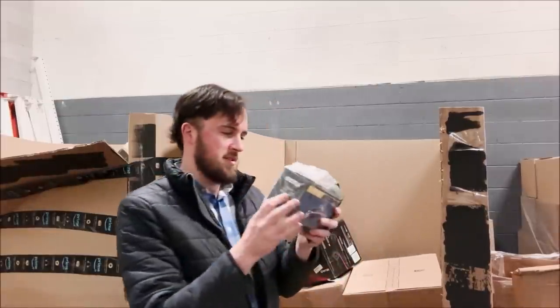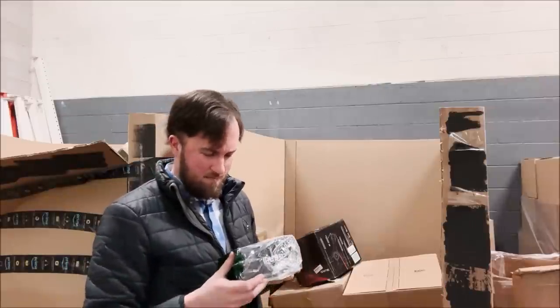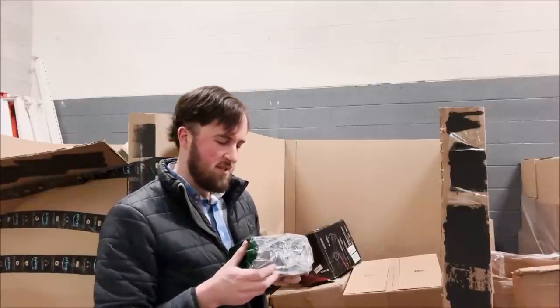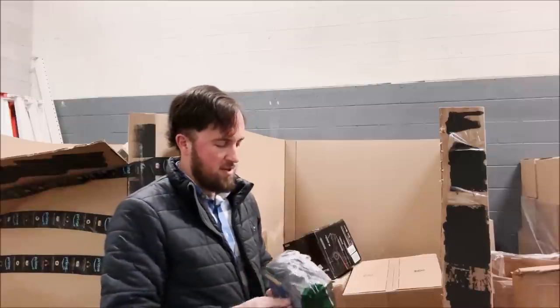All right, this is a thing. Save money, make your cigarettes. I don't know why. It didn't look like it was spelled right, but I think it is. Save money and make your cigarettes.